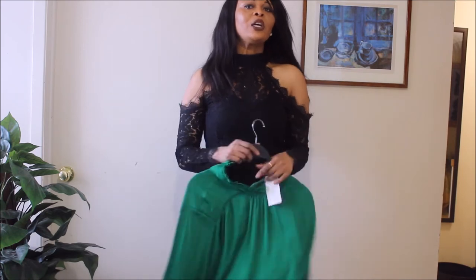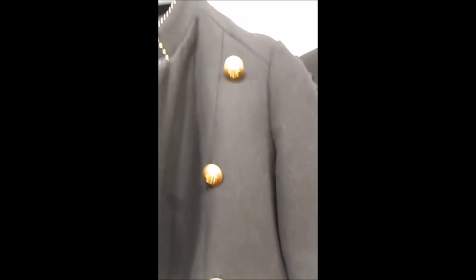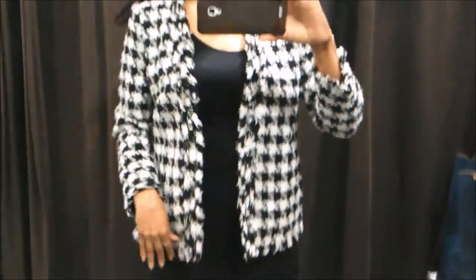Type like I do, definitely go for them. You can't go wrong. This piece, I love the button details of this one. It's absolutely gorgeous, but it fitted snugly, so it was a no.